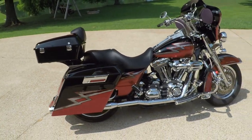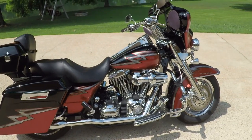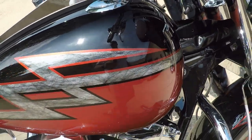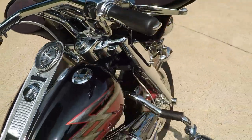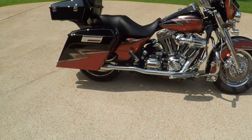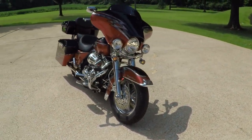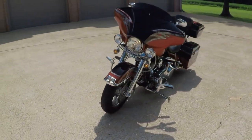Got the power commander. It's been dynoed. A lot more responsive than the factory one. They will take off and go. What a bike. Like I said earlier, over 30 grand was invested. So here's your chance to own a like new custom bike at an affordable price. No waiting time. It's ready for the road or the show.